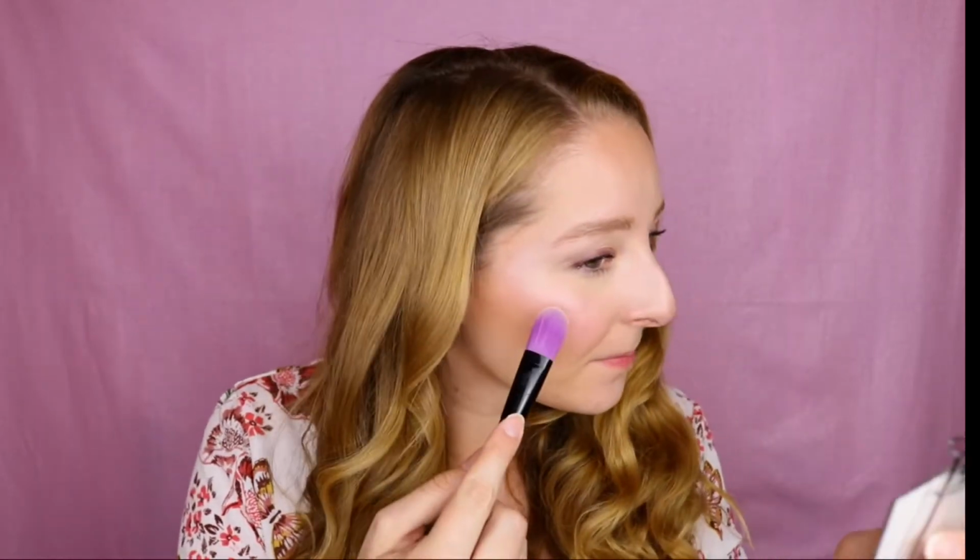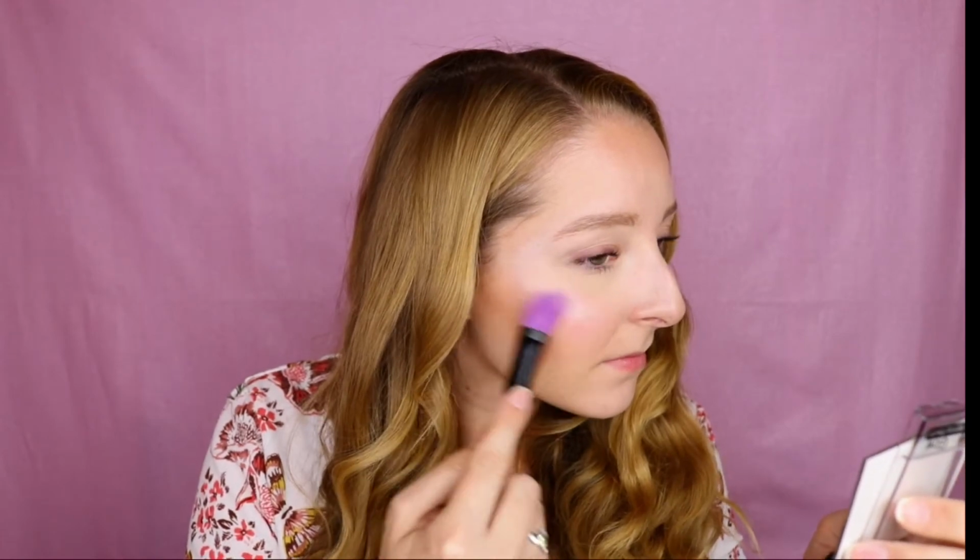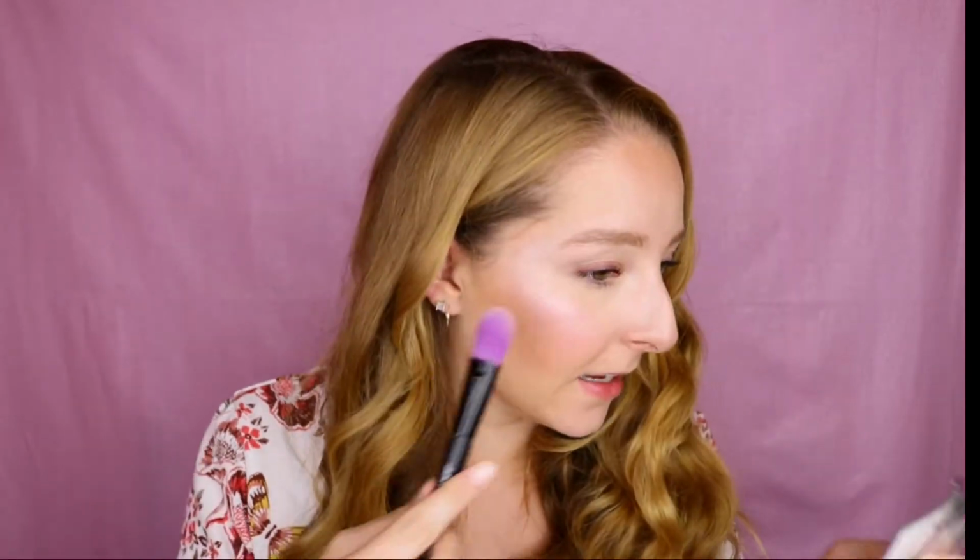Wow, that was just like one small little bit, and it's giving me really nice visible sheen. This highlighter has really good pigment to it. Let's go in with a little bit more. Wow, yeah, that is buildable. And it does look pretty smooth on my skin. Highlighters are definitely one of the most fun products to apply, in my opinion.